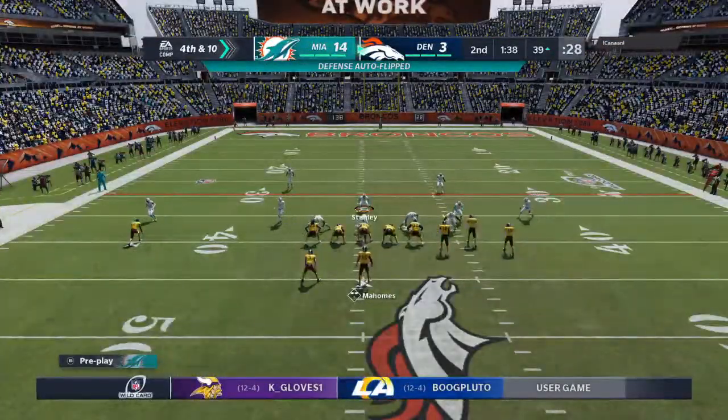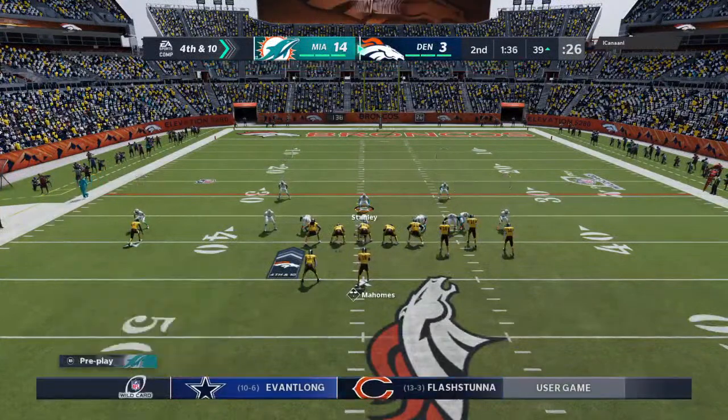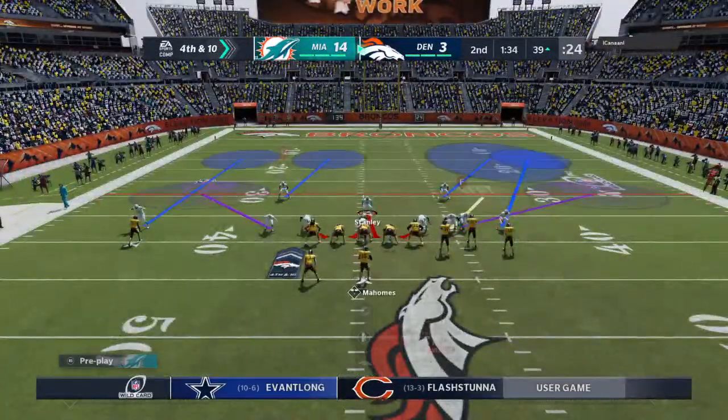The offense going to stay out there. They've converted once, failed once. What can they do here on fourth down?